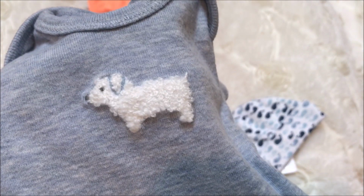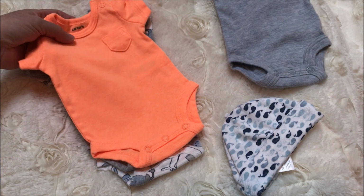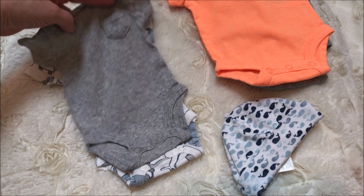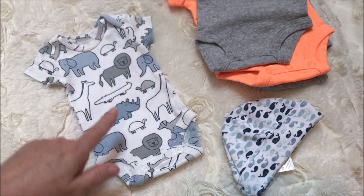There's a cute little puppy on there, and there is a neon orange one with a cute little pocket, because, you know, babies need to have little pockets to carry things in. And a little heather gray one. And what I was most excited about was this one.